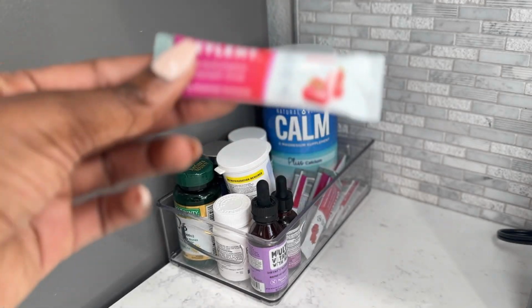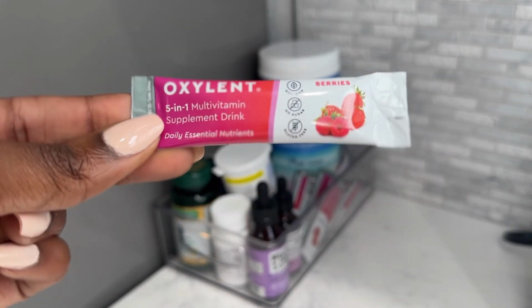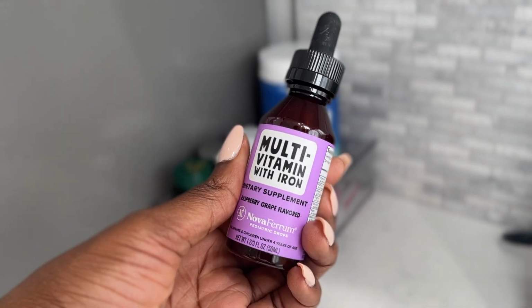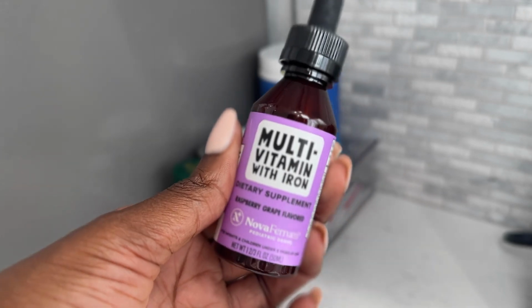I take a mixed powder supplement as my daily vitamin, because I hate those big chunky pills, and the gummies just weren't working for me. They always made me kind of nauseous and had too much sugar, I guess. The powder ones have been great, and then I take a special type of iron that I can take any time of the day. I don't need to eat with it or anything like that. And then my kids take a multivitamin drop as well, and then my husband has a variety of supplements that he takes as well.